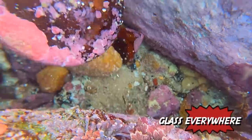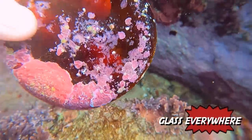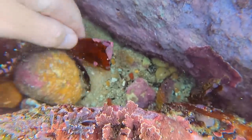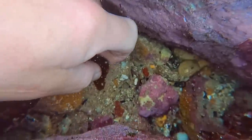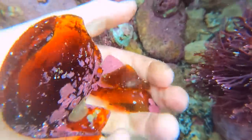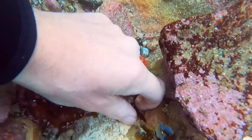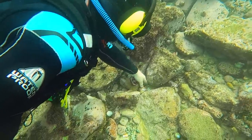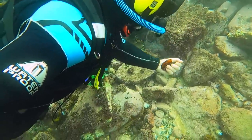I'm surrounded by a sea of bloody broken glass. What's going on out here? On a good note, people have been drinking, doing silly things, and when you do silly things, you lose your valuable treasures. That's right guys, the gold. It's here, and we will find it. I love these rocky outcrops. As you can see throughout this video, everything is surface.